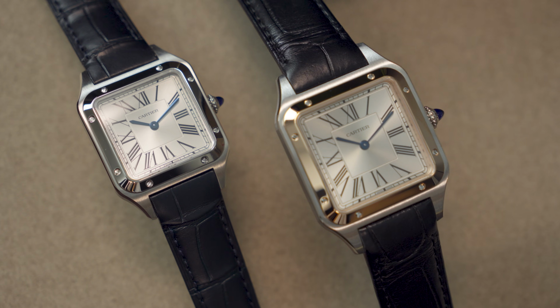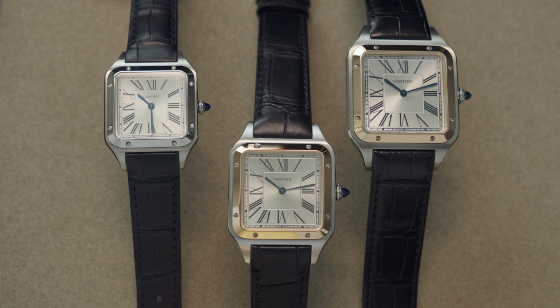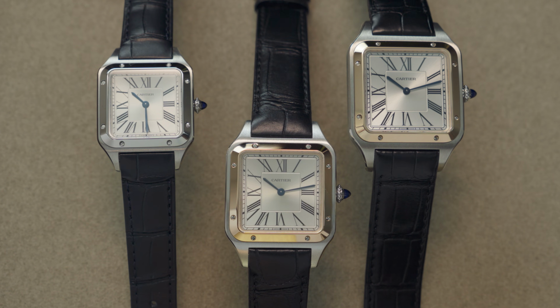Yeah. And also want to note that it has a 30-meter water resistance, which again, I know you're not diving with this watch and it's not recommended, but I think it's kind of nice to know just going about life. You don't have to be too stressed about it. Caught in the rain, washing your hands, you're like, okay, and be cognizant of it, but you're fine. Yeah. And they all come on straps. There's no bracelet in the current Santos-Dumont collection, and I believe they all just come with one strap. Correct. So that should be everything you need to know when buying a Santos-Dumont.